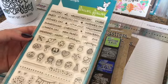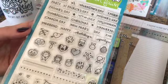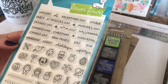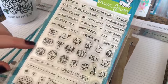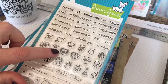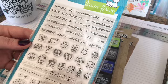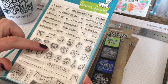The next set is from Fawn, and it's called Plan on It Holidays. It's got all kinds of cute little holiday icons, and cute little pumpkins and turkeys and snowmen, all kinds of cute little stuff. I love that little Canadian flag heart. I think that's really cute. It's really cute for my Canadian friends.